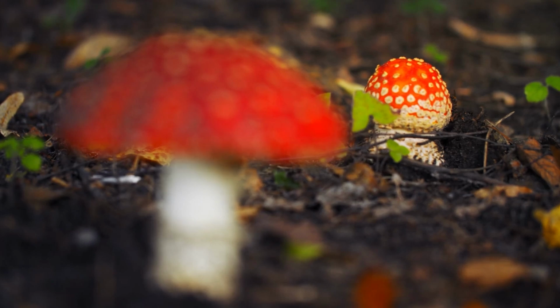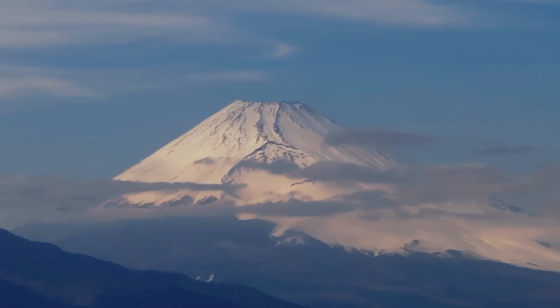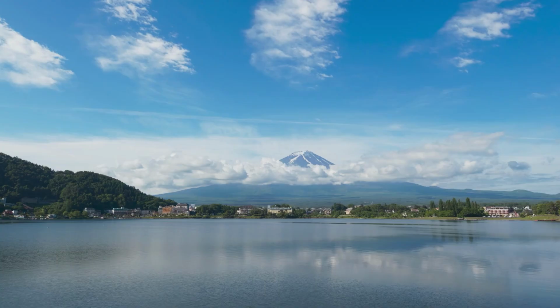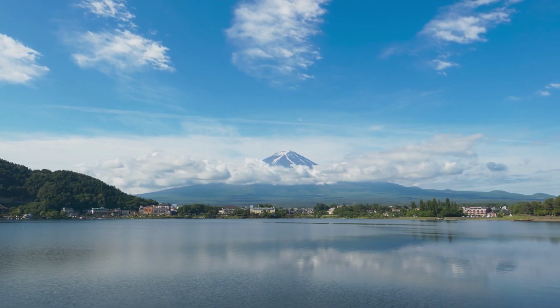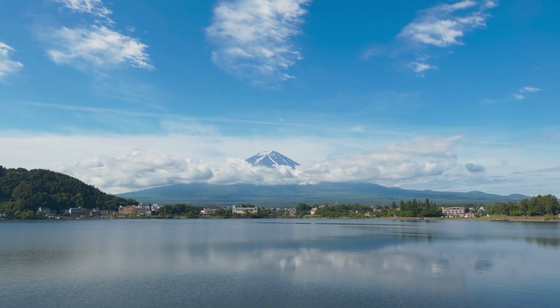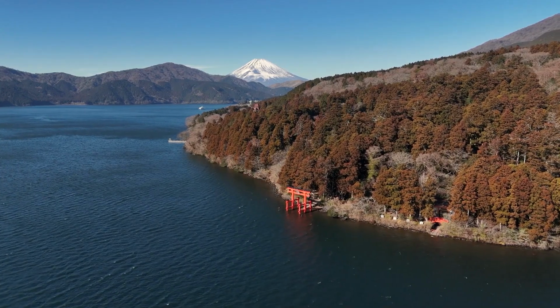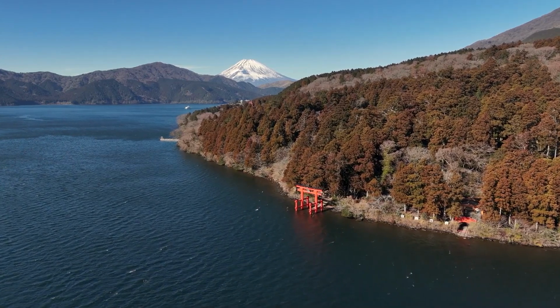So, is Mount Fuji a giant mushroom? Well, scientifically speaking, the answer is a definite no. But the resemblance, even if only in shape, is undeniably intriguing. And maybe, just maybe, that resemblance adds a little extra magic to both. It's a fun reminder that sometimes nature's shapes and forms can echo each other across different worlds.